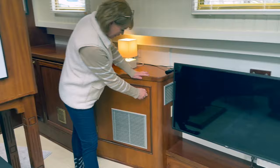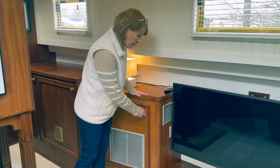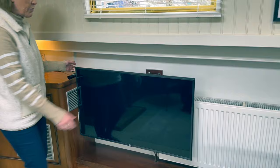And the fact that it has air conditioning. It's a heat pump and air conditioning. So you can have it on in the winter to pump hot air around the boat, or in the summer, you put it on and apparently it works really well. TV, all on a bracket. That's all movable on a bracket.